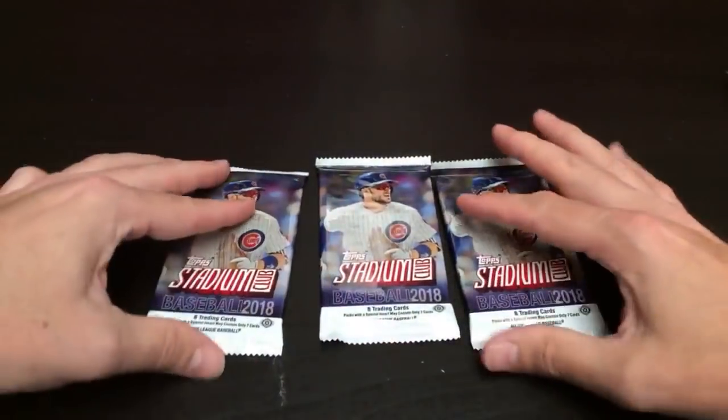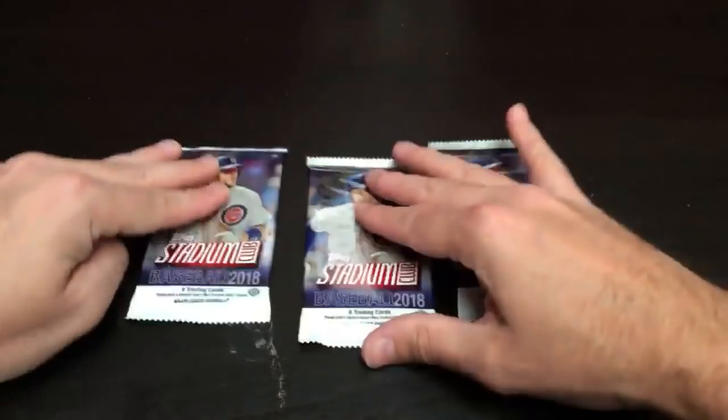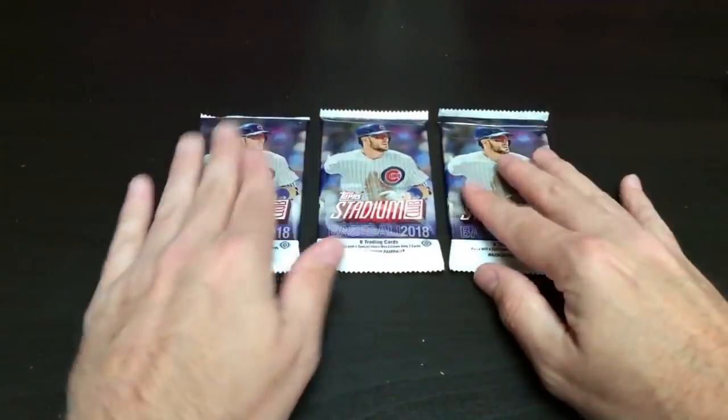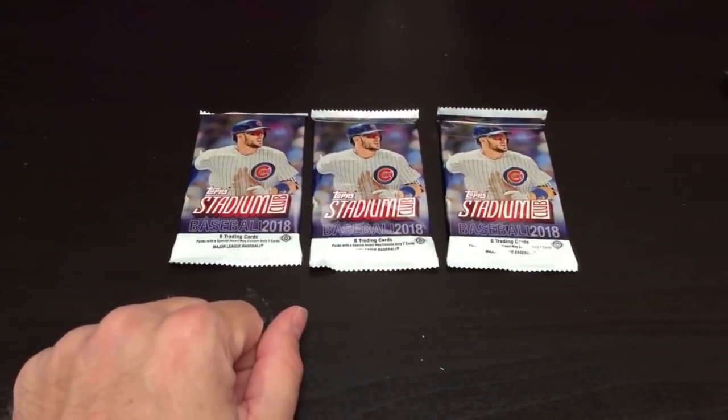1, 2, or 3. Where is the star? I'm going to take a look myself. I'm going to look at all three packs as usual, just so you know I'm looking at all three packs. So I know where the star is. Where do you think it is? 1, 2, or 3. Let's see.